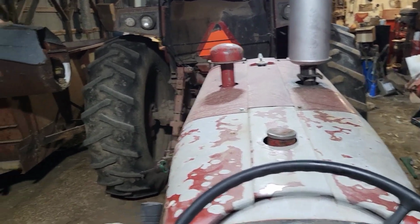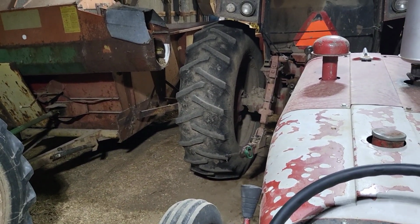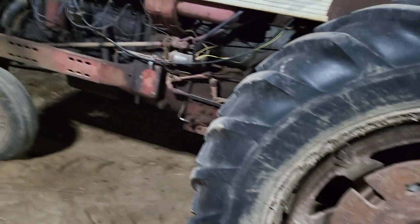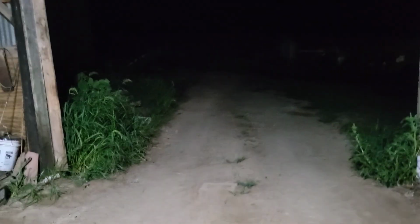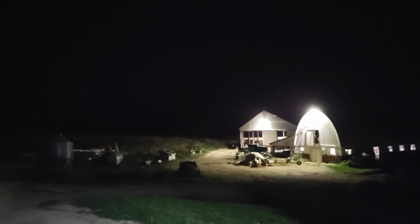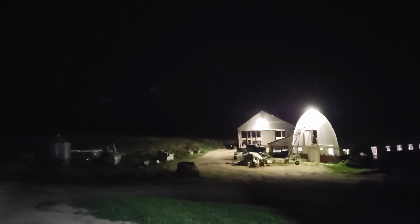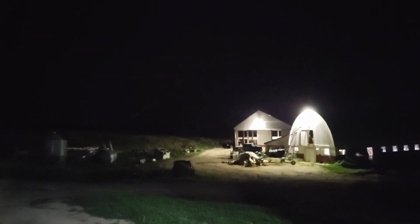Alrighty. Well, got everything tucked away for the night. Looks like we might get some storms. It's hard to say. Talking like it could be some nasty stuff, and I wouldn't be surprised. It's humid as all get out. A little bit of lightning going on. I don't know if it'll show up on here or not. There it is.